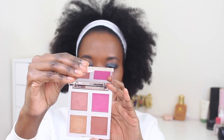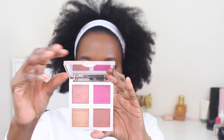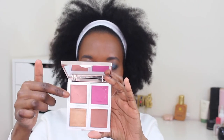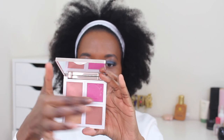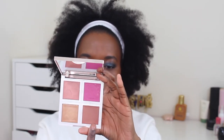I'm going to move on to the cheeks, and I purchased this Josie Maran Vibrancy palette. It has several different blush shades and then a highlighter. So these two are supposed to be highlights, Force Field and Enlight. This is a blush, and this bottom color right here is supposed to be a sculpt, but on me it's going to be a blush, like a nudie blush.